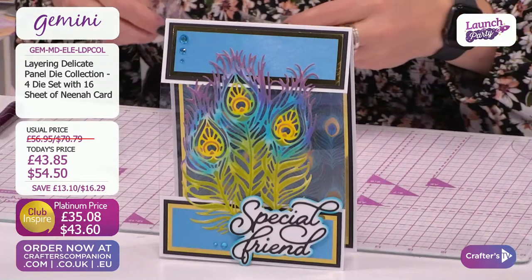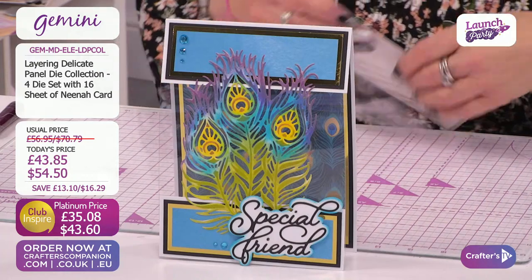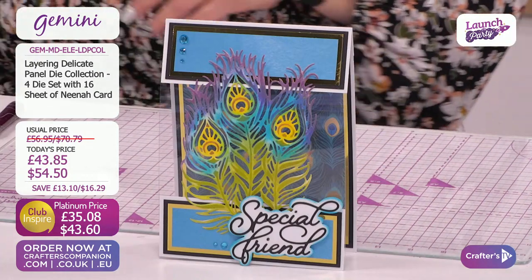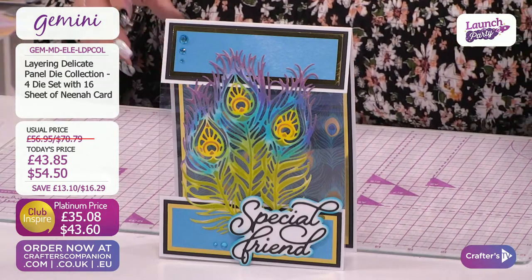Do you think you could snip into those as well? I'm definitely seeing that middle one maybe cut and then layered up over the top of the three of them if you wanted to. Absolutely. Yes, definitely. Really beautiful.